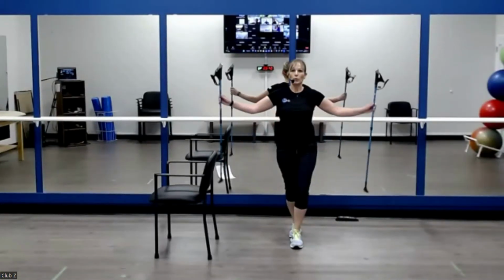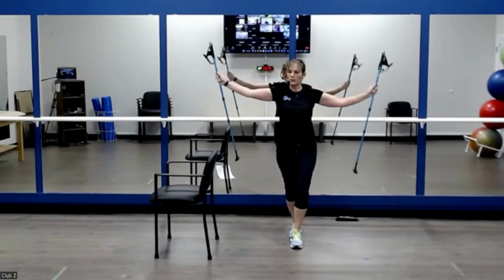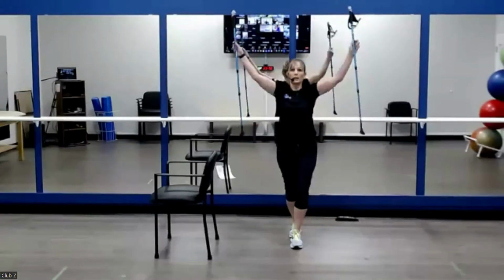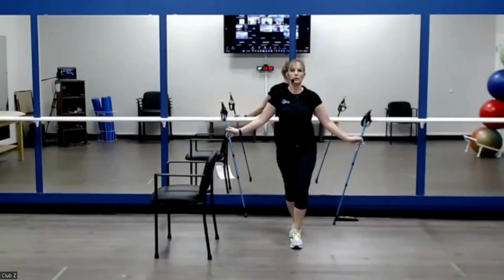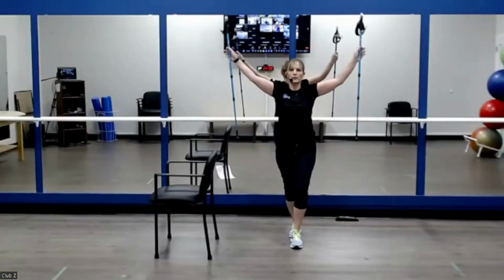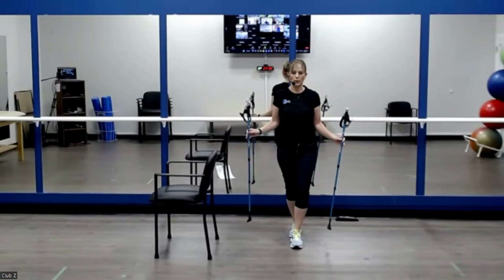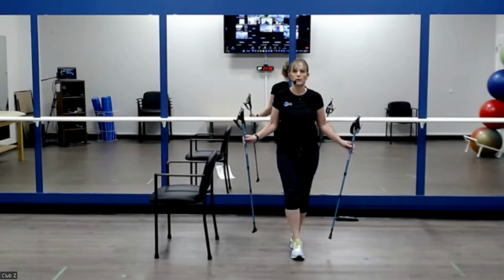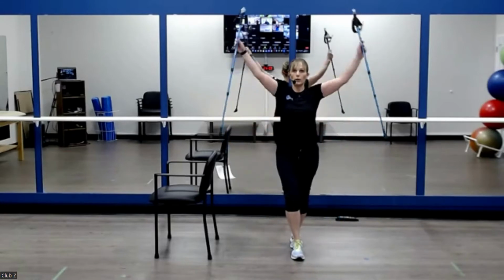And then again, if you want, you could do some movements with those arms. That's another way, with or without the poles, to challenge your body to maintain that position. Excellent. Good. Come on down. Actually, try that step forward. See if you can just step right into the other side. That's it. And then go again.